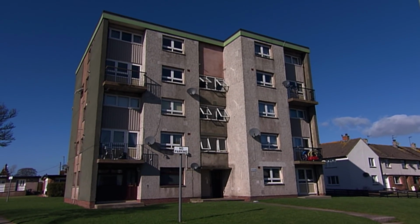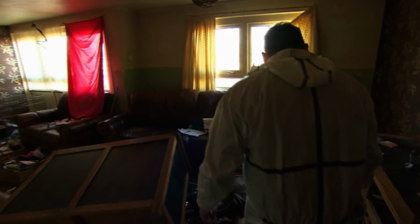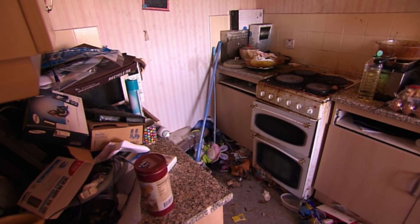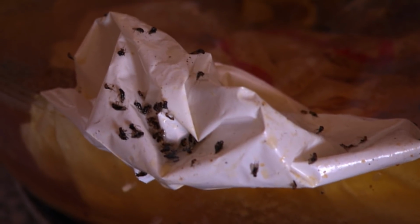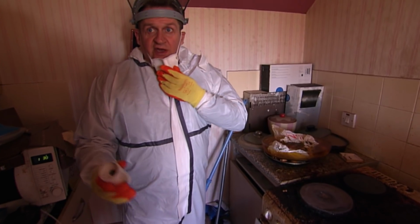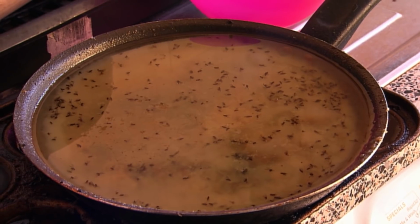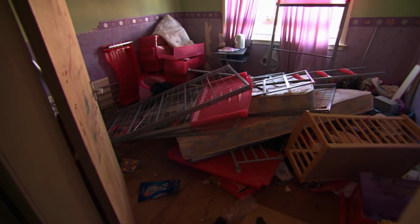Back in Dumfries, Steve has used a smoke bomb to fumigate. Like a neutron bomb, everything is intact, but all the insects are dead. As you can see, guys, it's a very effective method. You can see the flies, it's dead everywhere. Phase 1 is over, but now it's time for Phase 2.